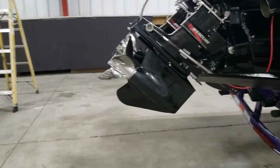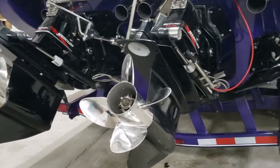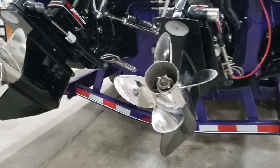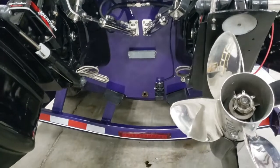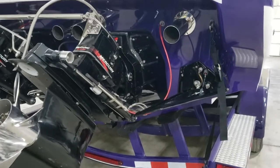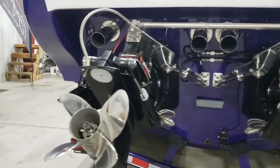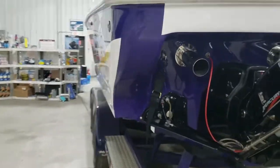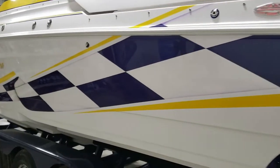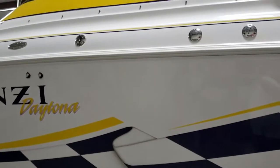Has great hardware, 4-blade 30s, K-planes, full hydraulic steering, drive showers, underwater lighting, extremely clean on the back end. Port side, very clean also. She does have shore power air conditioning.